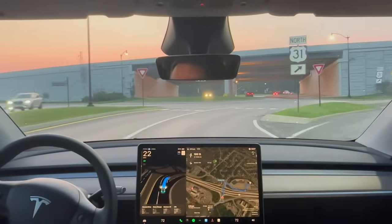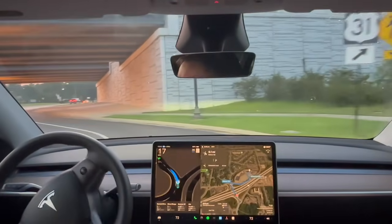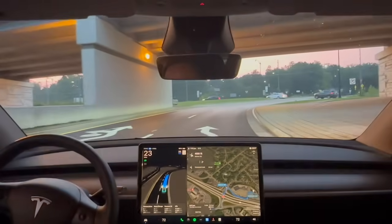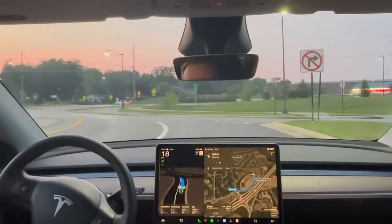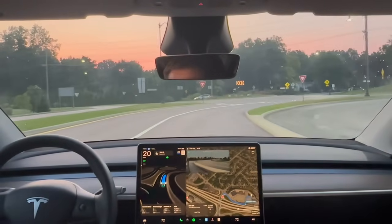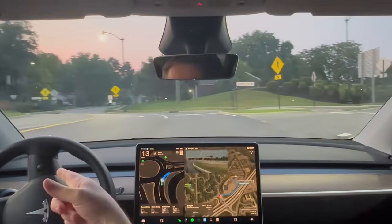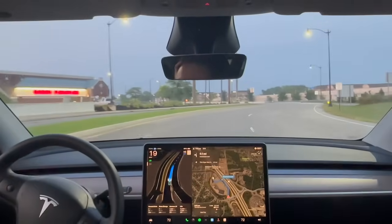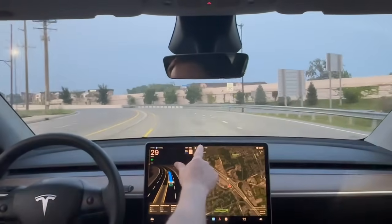This is pretty smooth. I mean, there is some traffic in the roundabout, but we're just going right through. We'll go to some of the higher traffic roundabouts and see if we can get more interactions with other cars. But that was really smooth. There's the fifth roundabout right here. We'll be pulling into a shopping center, but right now we want to go to Dick's Sporting Goods.